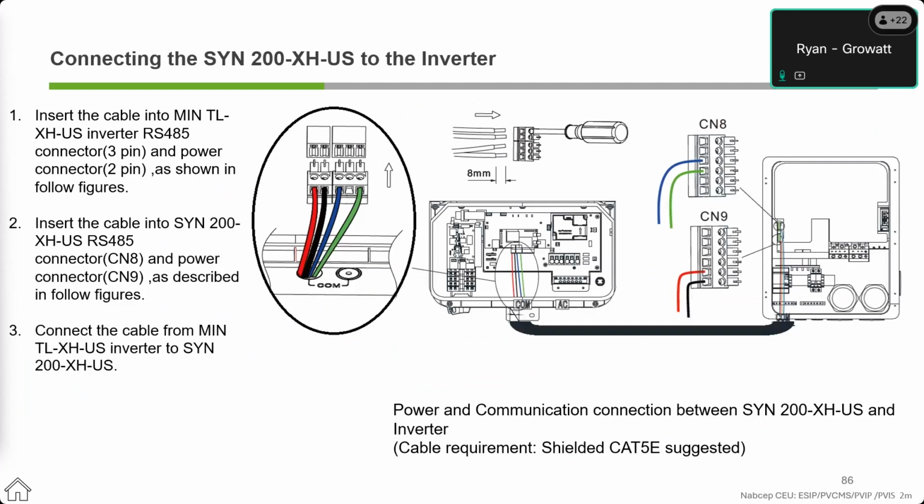Then we would be looking at communication between the inverter and the SYN. So there are 2 cables that will come out of the bottom of the main boards on the inverter. One is going to be a power, one is going to be a communication. You can see those pinouts on the left-hand side in their corresponding landing position in the SYN on the inner left of that circuit board. And again, there is a cover that goes around it. But if you need to, while installing and it's not powered, the panel can be off temporarily.